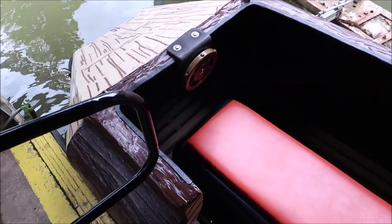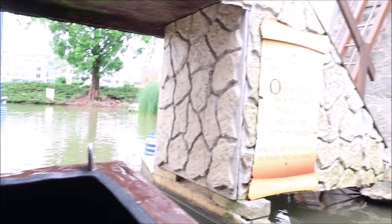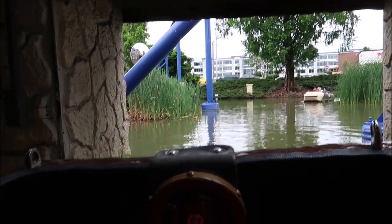Here we go. We're gonna get into our little boat. Oh boy. One of Duke's favorite things to do is play hide and seek with his friends. Here we go. We're off. We got Bon Bon back there somewhere. I said, get your own boat. I like this. This is so peaceful.